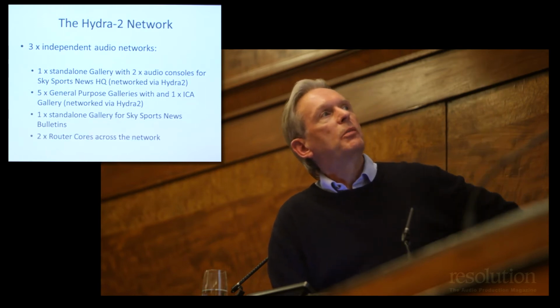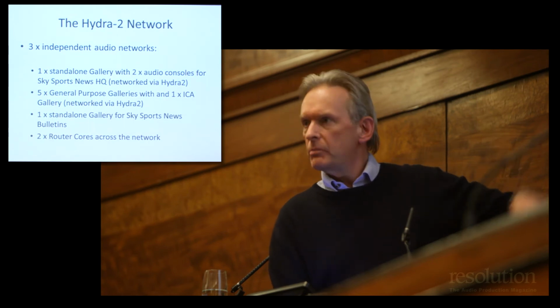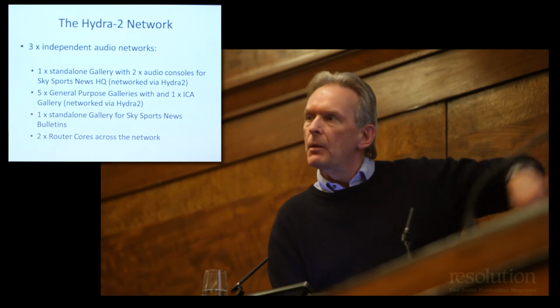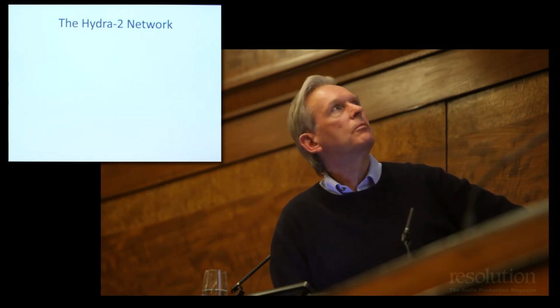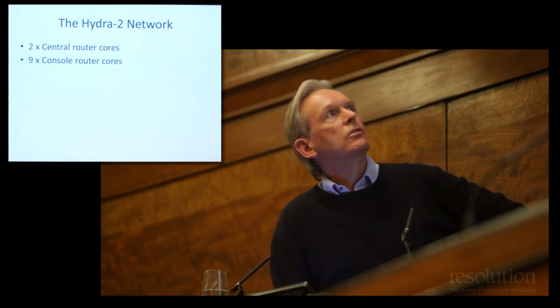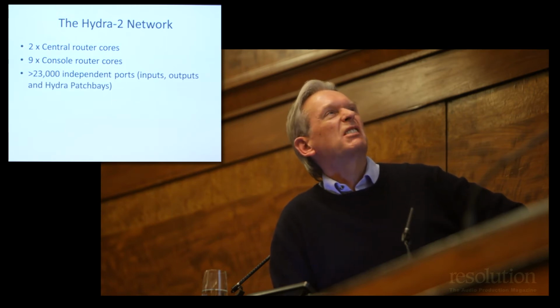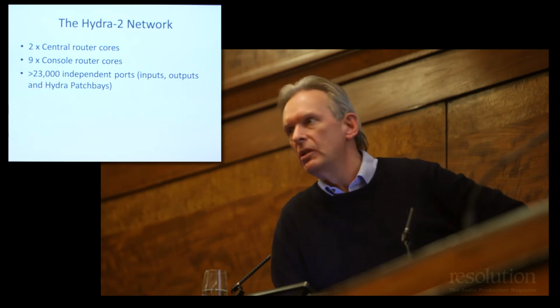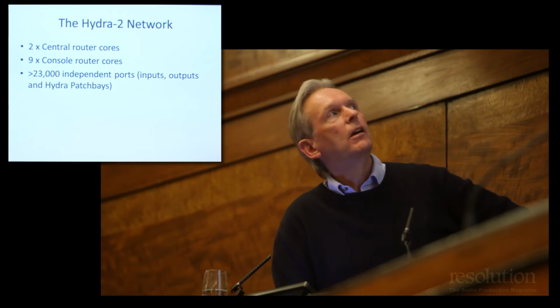The main general-purpose routing system has two router cores, which you remember you saw in that equipment bay. Cores 9 and 10 are like two master cores that share the network load and join it all together. So two central cores, nine consoles. Console router cores feed into those. There's something like 25,000 I/O and Hydra patch bay ports on the system altogether.